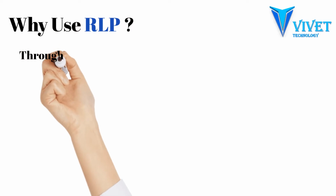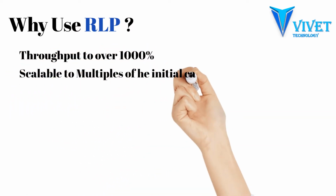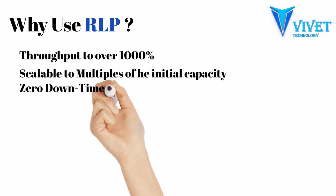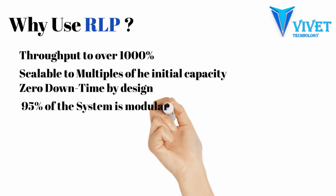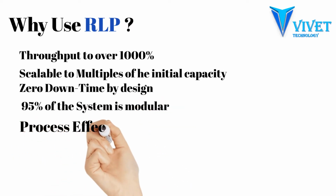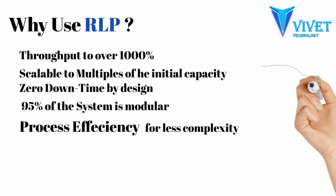RLP has many advantages over the traditional process, like 1000% increase in maximum throughput, can scale to multiples of the initial capacity, zero downtime by design, 95% of the system design is based on a common module, and high process efficiency allows for less complex equipment.